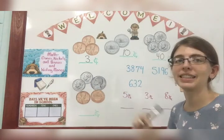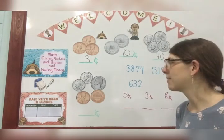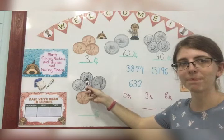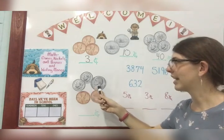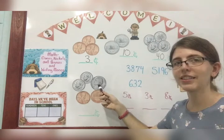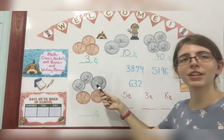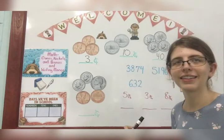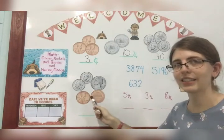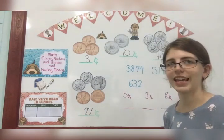All right, now look at this one. They're all mixed together. So which coin are we going to start with? The dimes, that's right, because they're the biggest. 10, 20. Do we have any more? Nope. So now we're going to go to the next biggest, the nickel. So we start counting by fives. So I have 10, 20, and now 5 more is 25. Very good. Do I have any more nickels? Nope. So now I'm going to move to the pennies. And I count by ones. Very good. So I have 10, 20, 25, plus 1, 26, 27. So I have 27 cents, just like that.